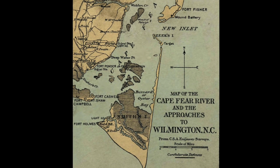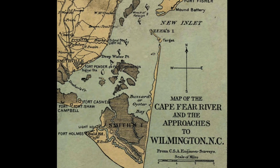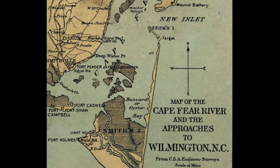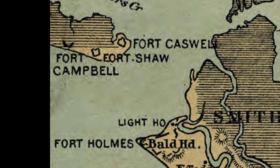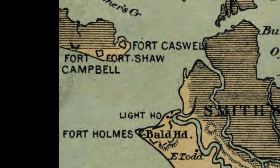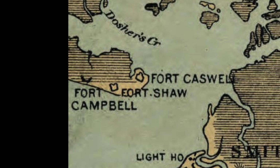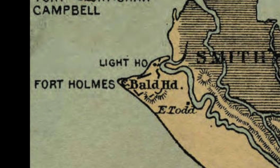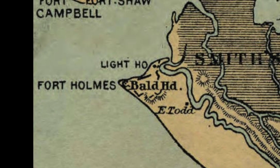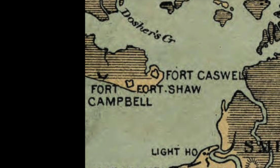Perhaps the most important forts on the Cape Fear were the ones that guarded the inlets to the Cape Fear River. The inlets were far enough apart that there needed to be substantial fortifications at each inlet. Forts Caswell, Campbell, and Holmes were at the old inlet and guarded that passageway. Fort Caswell on Oak Island had been designed as part of the U.S.'s coastal defense after the War of 1812. Fort Holmes was built by the Confederates on Bald Head Island to guard the island and the inlet. There were also artillery batteries guarding the area, such as Battery Shaw on Oak Island.